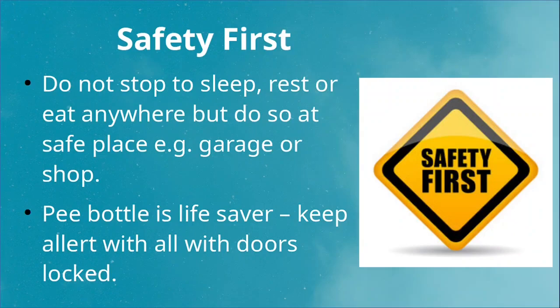The first tip is to keep safe. Safety first is a general rule, and just use common sense. Do not stop, for example, or sleep, rest, or eat anywhere, but do so at a safe place, for example, at the garage or at the shop. South Africa must be regarded generally as, like most countries, I don't think South Africa is unique, but South Africa is relatively dangerous. Just keep that in mind.